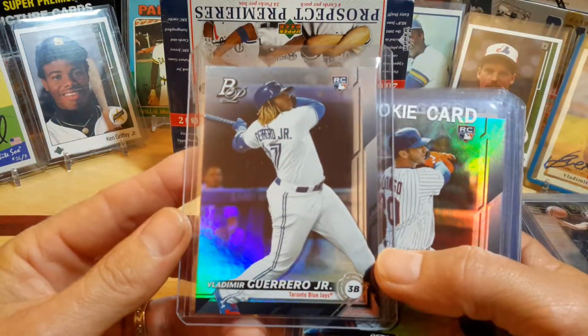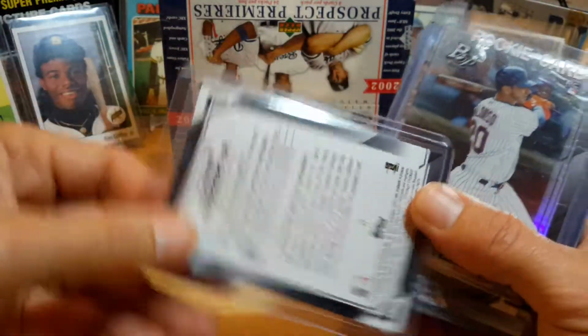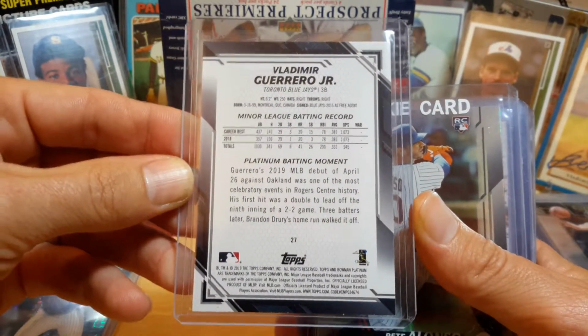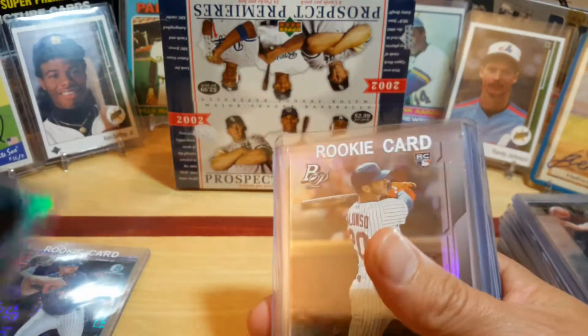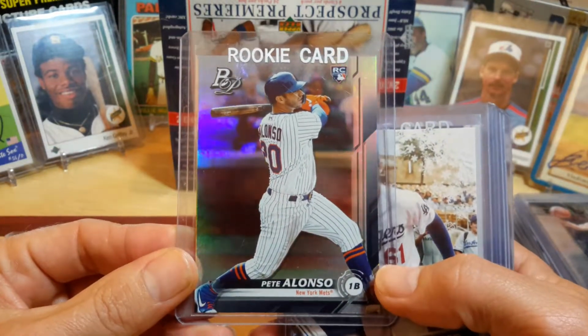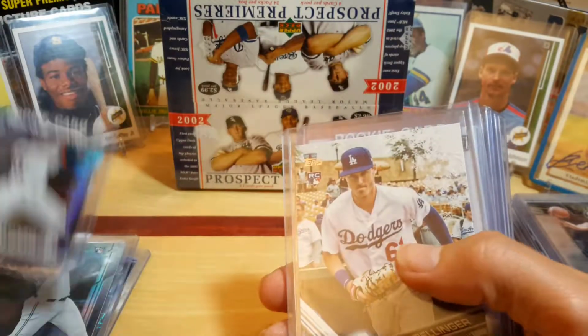Got the Vladdy Jr., the Bowman Platinum. There's the back of it. All these I got at a pretty good price, and I wanted to add to my PC. I've got a lot of Vladdy Jr. rookie cards already, but some of these I didn't have because I never bought so much Bowman Platinum. Same thing with the Pete Alonso there.